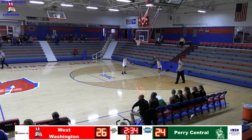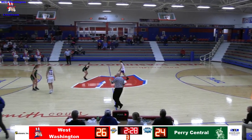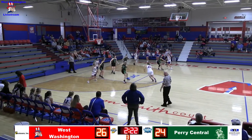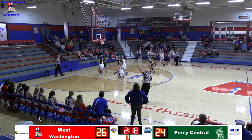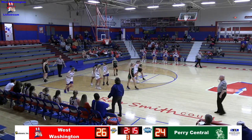So still a close game here in the third quarter with 2:30 to go. 26-24, Lady Senators on top. As now Lily with the ball. Lily gives it off onto the wing for Meredith. Meredith cross-court pass for Riley, who now drives inside, kicks it out. Lily puts up a three-pointer. It is no good off the back of the rim, and it will be out of bounds. Will be Lady Commodores' ball.